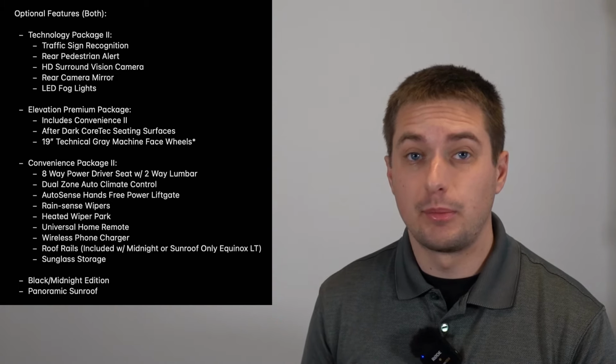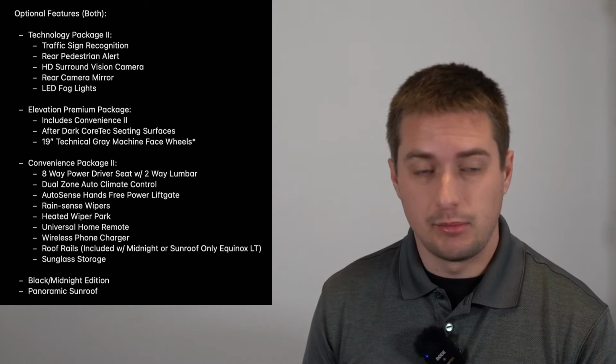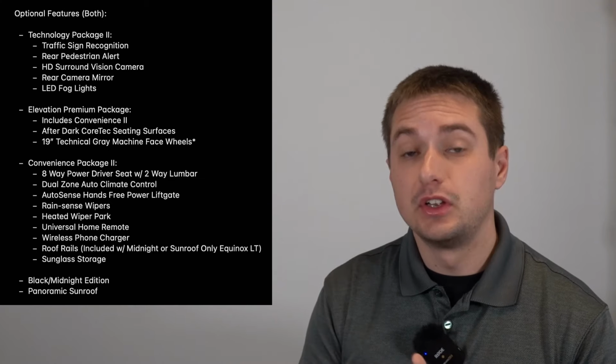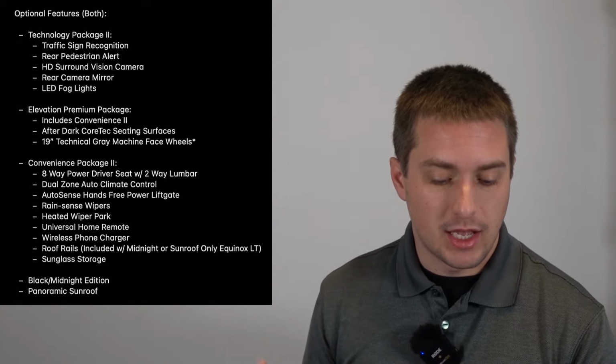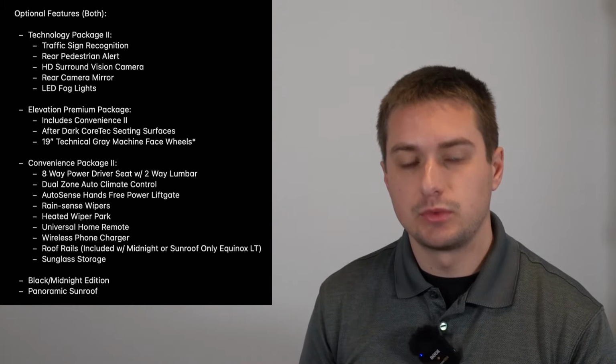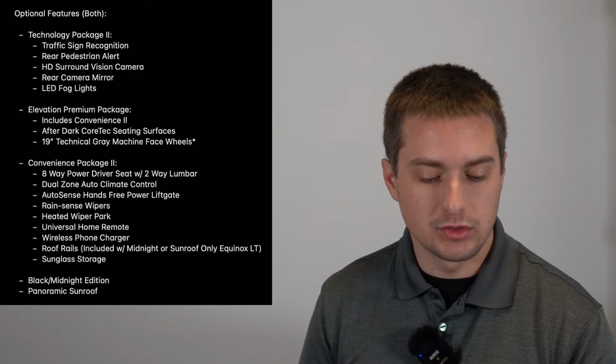Overall, I think that's a very popular package. It includes a lot of things that people might want on a daily basis, and very useful features, I think, worth the money in general. And then continuing on, a couple more standalone options. We have the black or midnight appearance package on each of these two, as well as a panoramic power sunroof, which is about $1,500 as a standalone thing, again, on both these two vehicles.